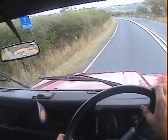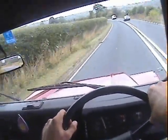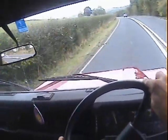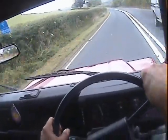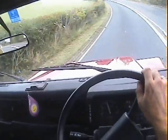It steers nicely. It's going exactly where it's put. It's not had a suspension lift or anything. It's running on standard height suspension and decent, I think, matching set of tyres, I think, from memory. So no, it steers nicely. It's not wandering about all over the road.